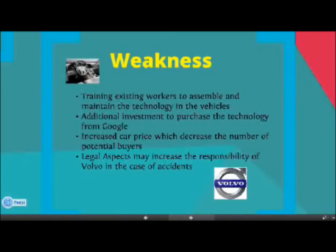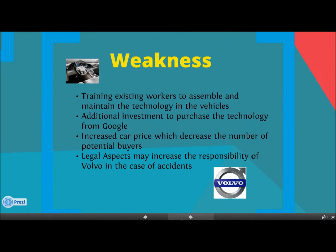Since this is an additional investment, the price of Volvo's car will increase and buyers may not be willing to pay the higher prices. Additionally, there are some legal and ethical issues involved with the driverless car. For instance, in the event of an accident, who is liable? Is it the driver, the car company, or the software creator? Also, if the driver is not driving, is it technically his or her fault if a collision does occur?